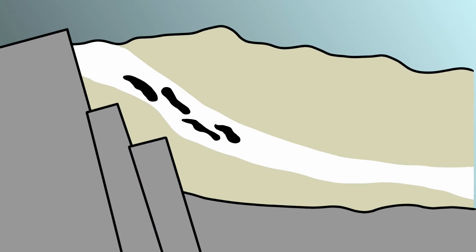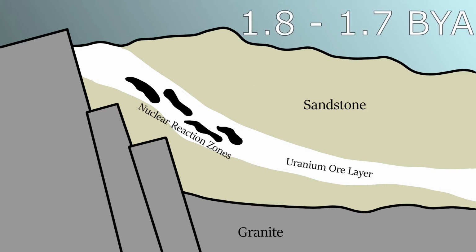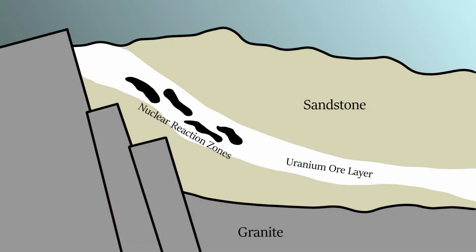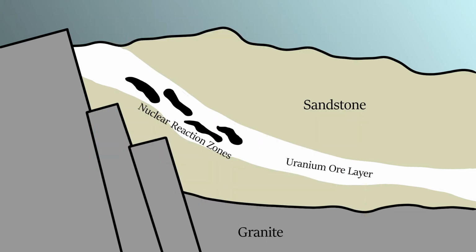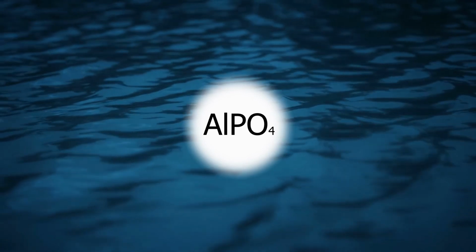Here we have the mine, and let's label everything so you know what you're looking at. Oklo was active about 1.8 to 1.7 billion years ago in the Paleo-Proterozoic era, and back then there was a lot more uranium-235 in the uranium ore. It was actually close to the amount used in today's nuclear power plants. The reactor also had to have a moderator to slow down the neutrons, which it did. The groundwater acted as a neutron moderator, and the aluminium phosphate helped trap radioactive materials.